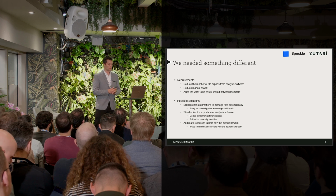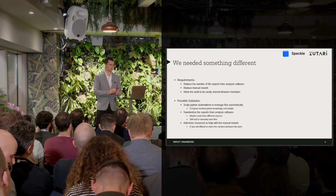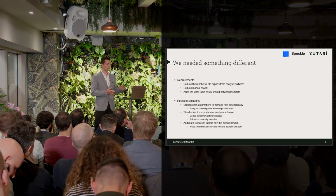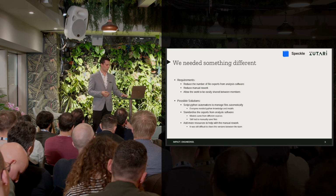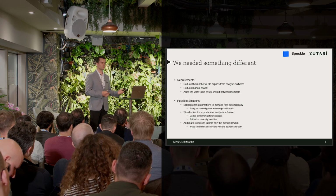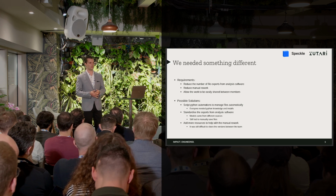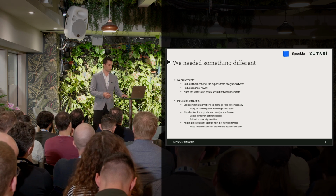So clearly we needed something different because that wasn't sustainable. So we took some time to think of some solutions. Firstly, we started writing a Python script to automate the file extraction from the analysis software. However, this became very difficult to share between team members because not everyone had Python installed or the correct libraries, and then when the script had an updated version, you had to also give that to everyone in your team, and that can become quite difficult to do.